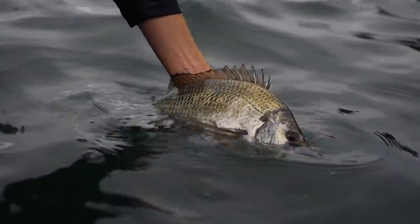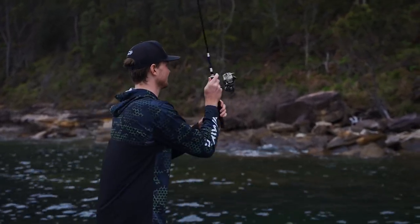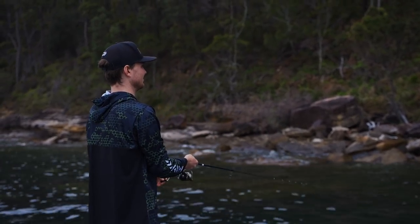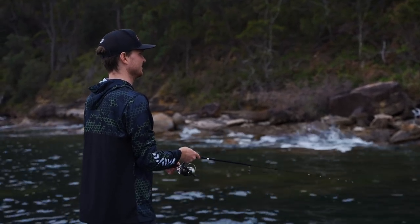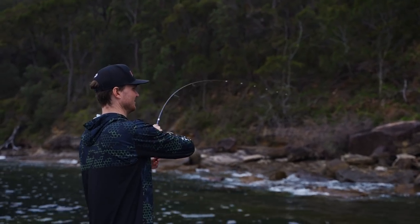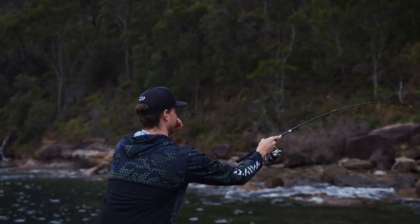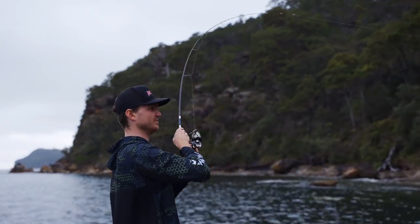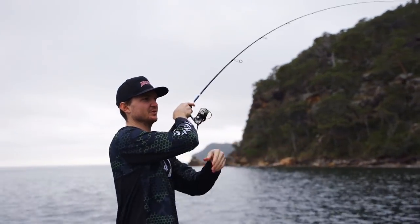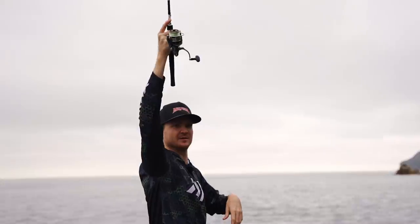Ready? Oh, there's one. That just ate something off the surface. Wow, okay. Oh, there's so many fish in there. There's like a big school of something in there, and this is a giant bream. That is giant. I don't know if they're all bream. There's a big school of something, and I just saw a fish come up and eat something off the surface. Cast my spike in there, and this guy grabbed it.